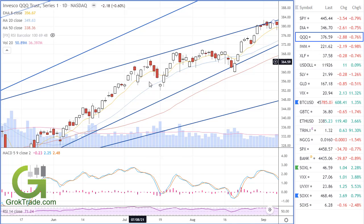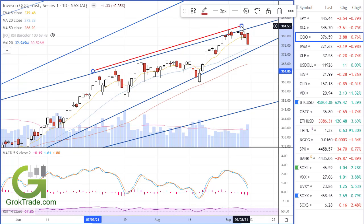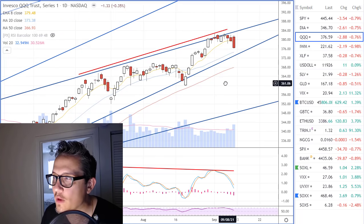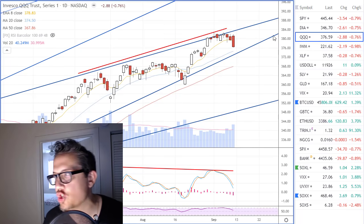So this has lasted forever. Check this out. If you look at this run here, this is the daily chart on the Qs. I'm going to go from here up, from here down, bearish divergence. Again, I think we have a good chance this week of breaking down below this support line. If we do that, techs are in a lot of trouble.